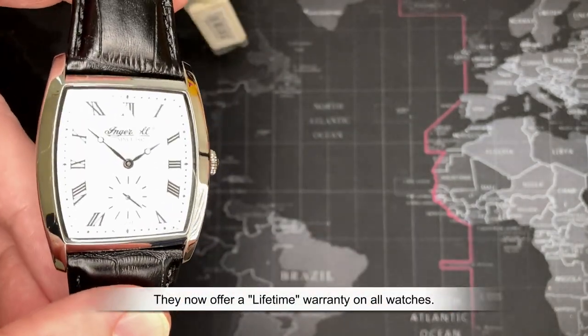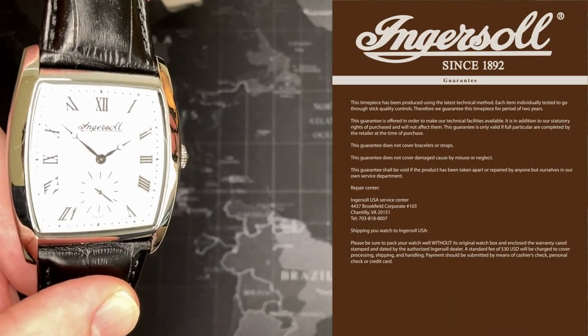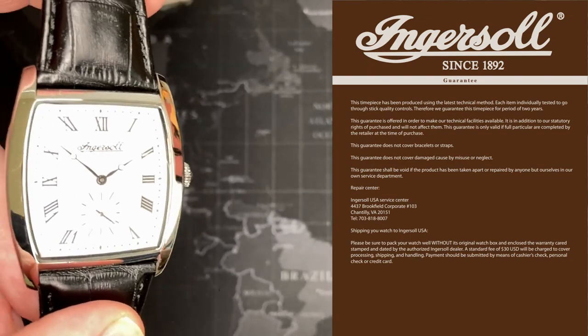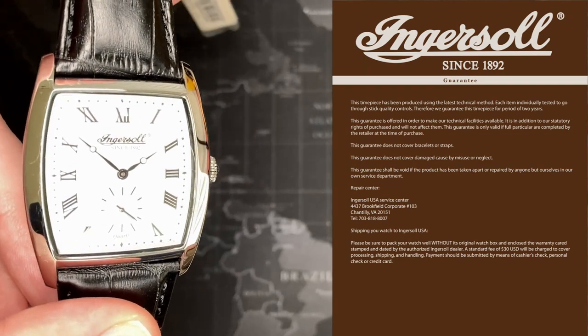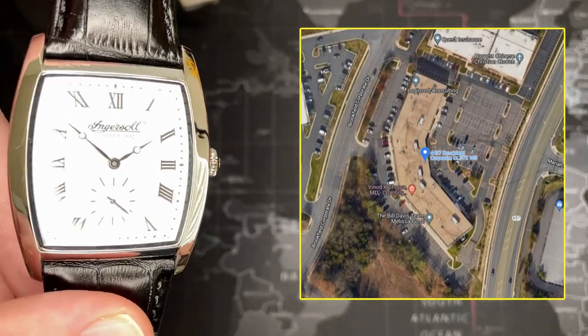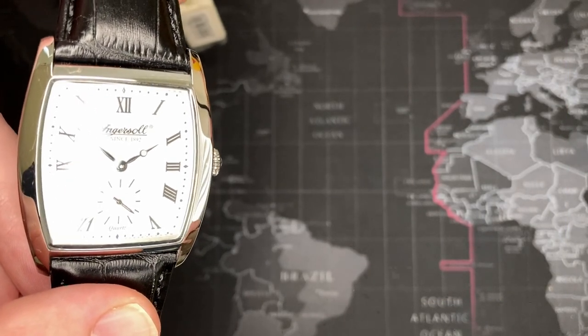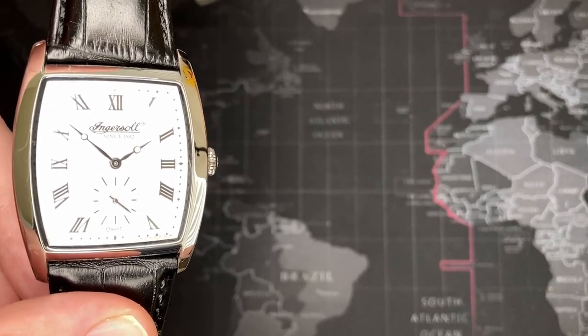Actually, this one only has a 2-year warranty on the Japanese movement, which I don't know yet what it is, but I will post a picture of that when I take it apart, put the warranty up here so you can kind of see it. It's a 2-year warranty, and it's out of their Virginia service center. But before I go any further, I am going to go ahead and take this apart, and I will fix it.